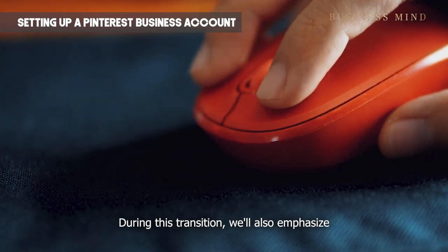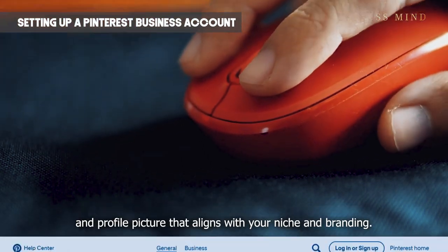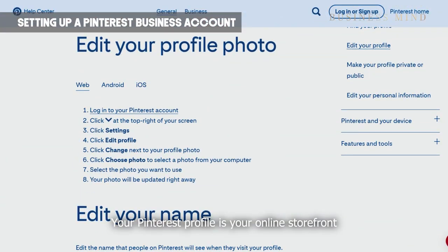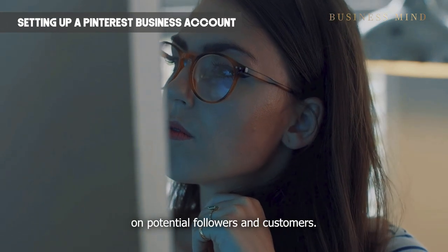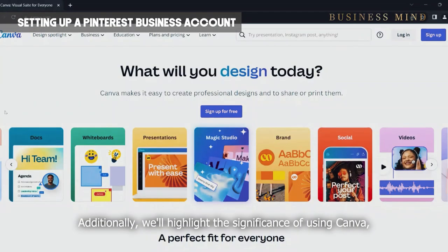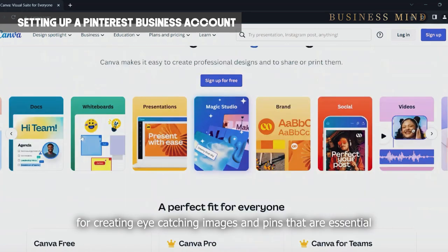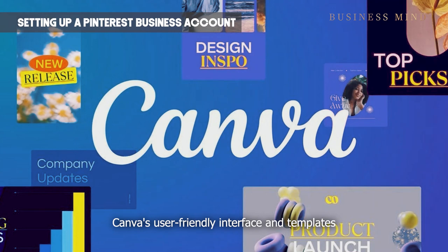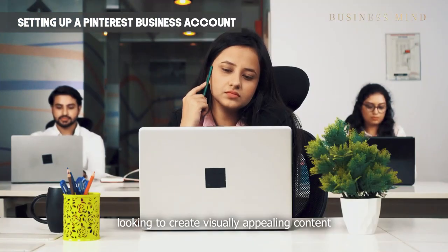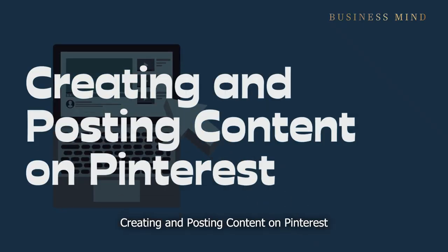During this transition, we'll also emphasize the importance of selecting an appropriate username and profile picture that aligns with your niche and branding. Your Pinterest profile is your online storefront, and a well-chosen username and profile image can help you make a memorable first impression on potential followers and customers. Additionally, we'll highlight the significance of using Canva, a versatile graphic design tool, for creating eye-catching images and pins that are essential for capturing the attention of Pinterest users. Canva's user-friendly interface and templates make it a valuable resource for affiliate marketers looking to create visually appealing content that drives engagement and clicks.